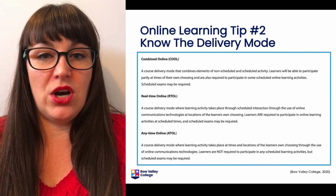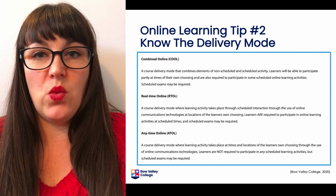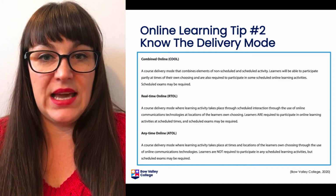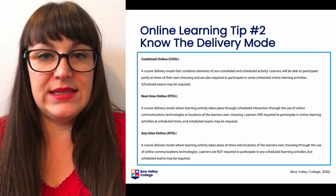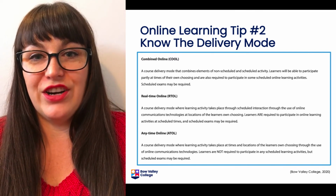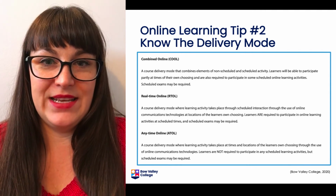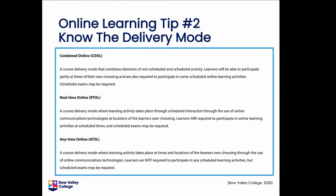So the next thing I'm going to talk about here is to know the delivery mode. So you're going to want to know what kind of course you are in. When you go into your My BVC and you go to your schedule, you're going to be able to hover over the courses and it's going to tell you COOL or RTOL or ATOL, and you're going to look at it and be like, oh, I don't know what that is. Don't worry, nobody knows what that is until you're actually in the courses and you go through these descriptions.